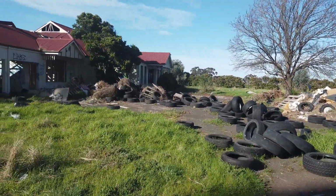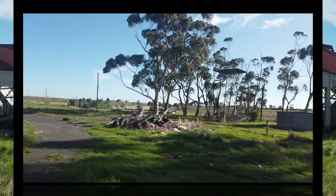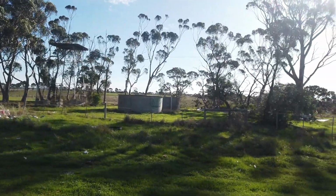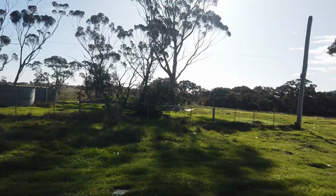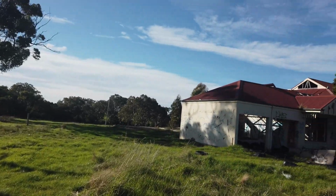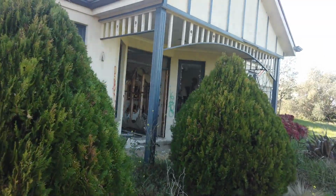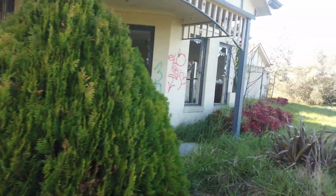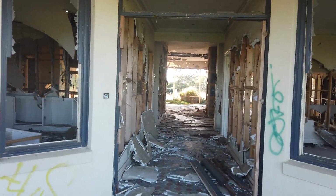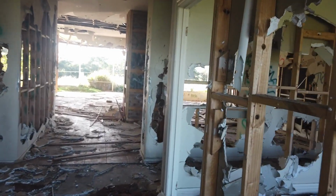Obviously a lot of the tyre shops or people who get paid to dispose of tyres are not taking them to the correct recycling locations and are simply dumping them on properties they find that are vacant until such time as they get redeveloped. It's a bit sad to see. And I would find it very frustrating as a developer, because I'd imagine that to remove all these tyres and all the other debris would add about $10,000 to their bill.